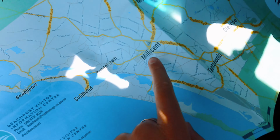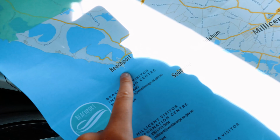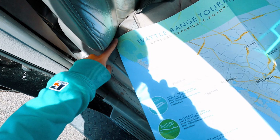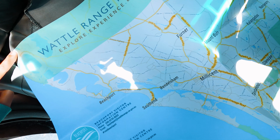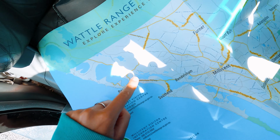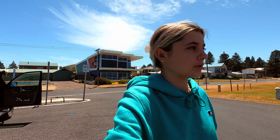Right now we have just driven through Millicent and we're now at Beachport, and then up here, slightly off the map, is where we plan to go tonight in Robe. But we've just been told that you can 4WD all along the beach here. Maybe even find a sneaky spot to camp on the way. Beaches here are so beautiful.